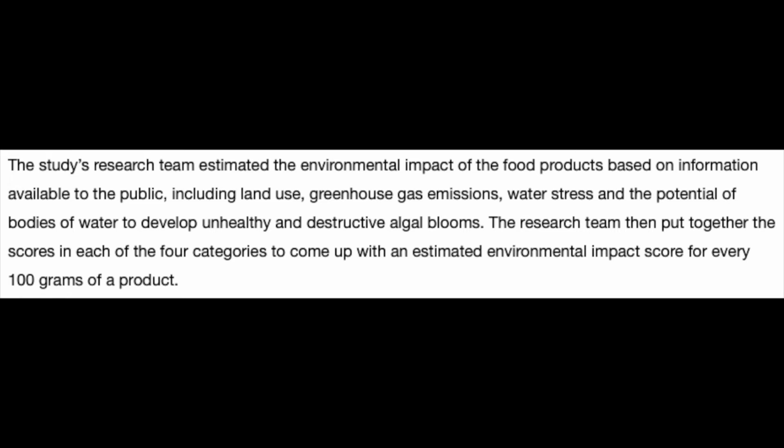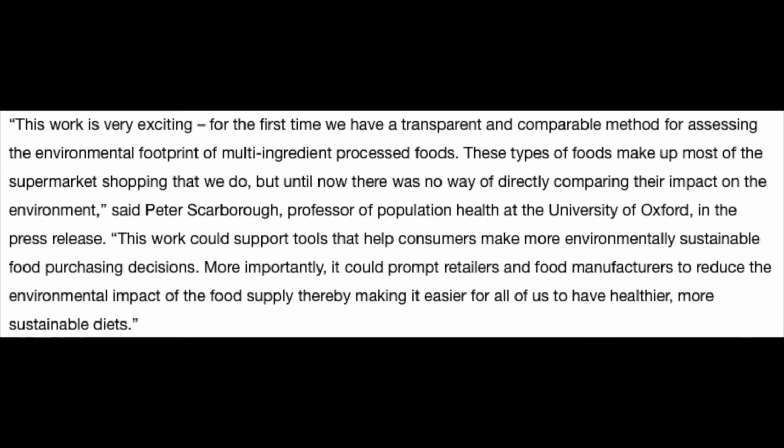The research team then put together the scores in each of the 4 categories to come up with an estimated environmental impact score for every 100 grams of a product. Peter Scarborough, Professor of Population Health at University of Oxford, said, "This work is very exciting. For the first time, we have a transparent and comparable method for assessing the environmental footprint of multi-ingredient processed foods. These type of foods make up the most of the supermarket shopping that we do, but until now there was no way of directly comparing their impact on the environment.